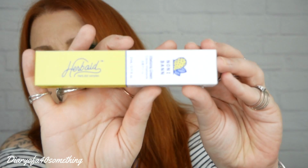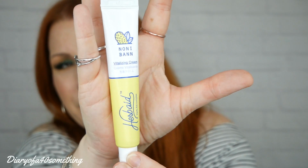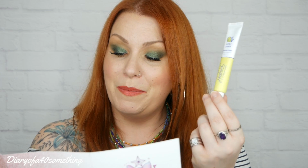So that's that item. Next we got something called Noni Ban or Noni Bane, and it's a vitalising cream, Herb Aid Complex. So that's what the outer packaging looks like. That's what that looks like there. So it's a big tube of something. Let's read it first before I try it. Let's see what it says. So the recommended retail price for this is $18, and it says this cream contains over 15% of noni extract and herb aid complex that helps skin effectively hydrates and moisturizes the skin and provides nutrients necessary for healthy skin. Herb Aid Complex 10 is formulated using various phytochemicals from a variety of botanical and herbal sources.